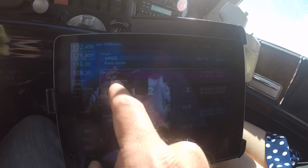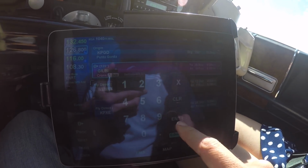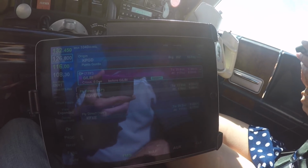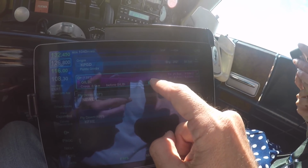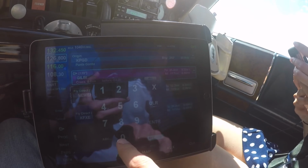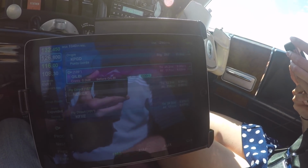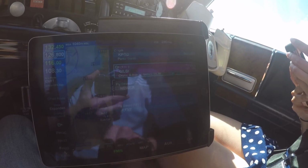You can put the distance. I click cross at, so zero, enter, Gilby at, and then I can set an altitude. Typically it's going to be like 4,000. So for the moment, just to show you, I'm going to go ahead and enter 4,000 feet. Hit enter, cross Gilby at 4,000.